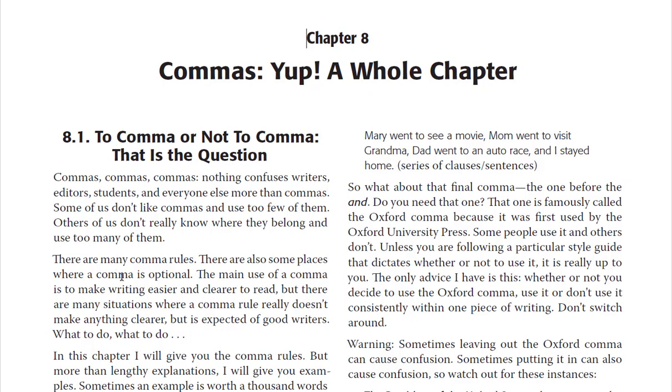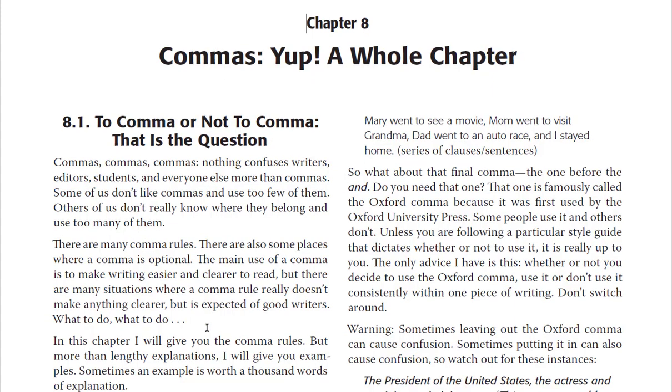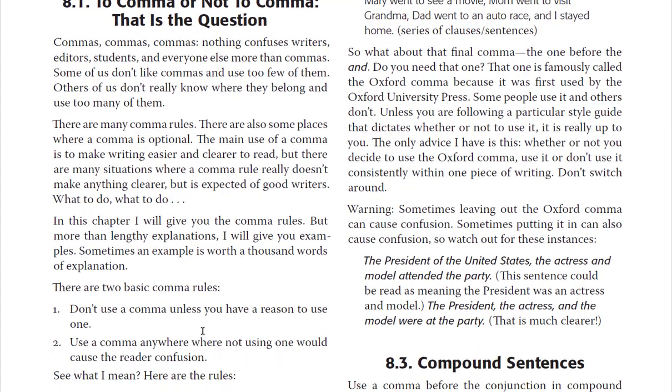There are many comma rules. There are also some places where a comma is optional. The main use of a comma is to make writing easier and clearer to read. But there are many situations where a comma rule really doesn't make anything clearer, but is expected of good writers. So what to do? In this chapter, I will give you the comma rules, but more than lengthy explanations, I will give you examples. Sometimes an example is worth 1,000 words.